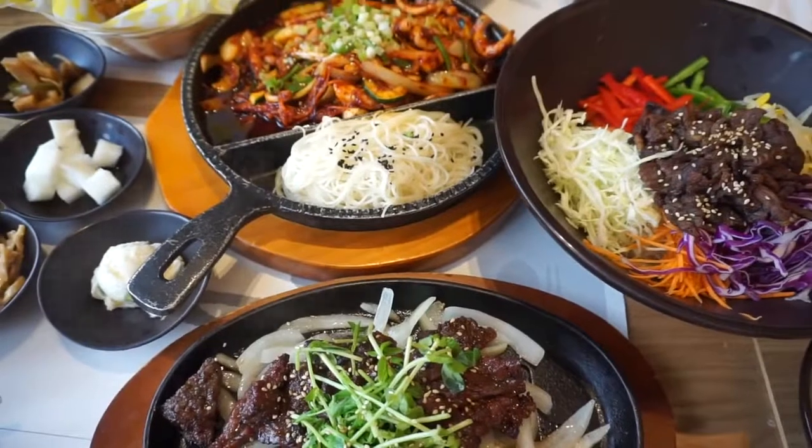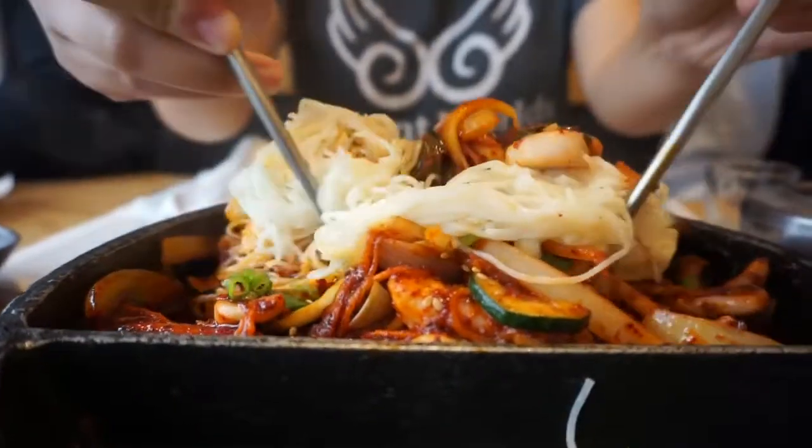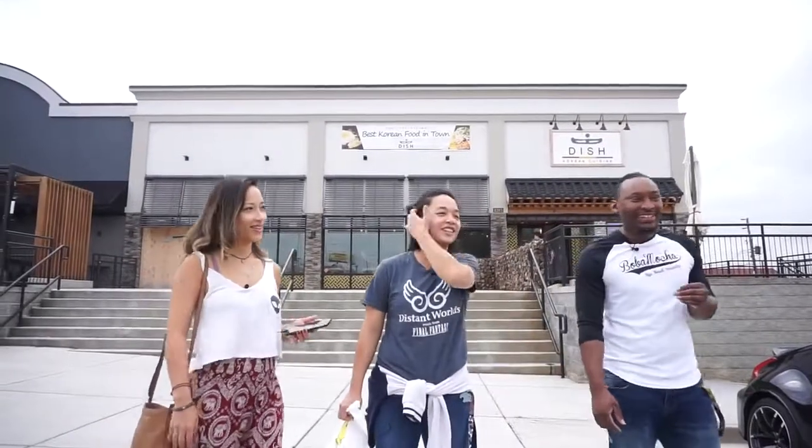I definitely agree with that sign that says best Korean food in town. They lived up to the name. Yeah. Or at least we have so far. So all 3 of us, all 4 of us, especially our cameraman, definitely recommend coming back to this place. But you don't walk into the street. That's why we should stop walking, so you don't have to.